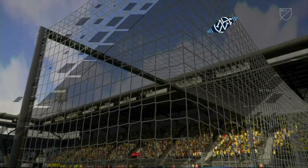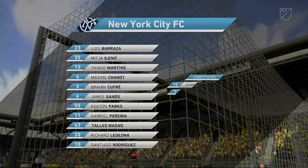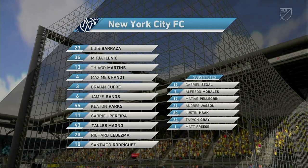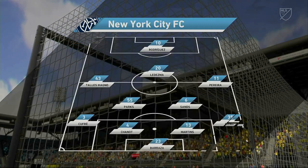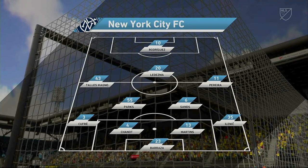And this is the initial 11 for the visitors today. Well, in this shape, if their wide players stay high up the pitch and get enough of the ball, it's a very attacking lineup. But if they drop too deep, they will then leave the centre forward isolated, and it could be difficult for them.